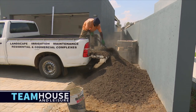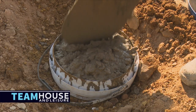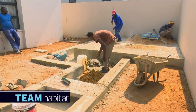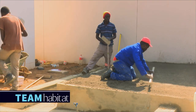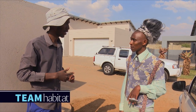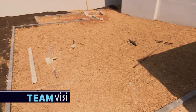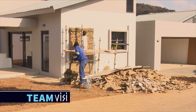On site, Team House and Leisure's ponds and walkway with concrete pavers are taking shape as they bring their vision of an organic garden to life. Team Habitat has gone bold once more with a moat running through most of their garden space as they bring a regal and glamorous touch to their multifunctional patio. Finally, Team VC's garden has been designed with a very modern feel. It has a wow factor, but is easy to maintain in keeping with the concrete jungle theme.